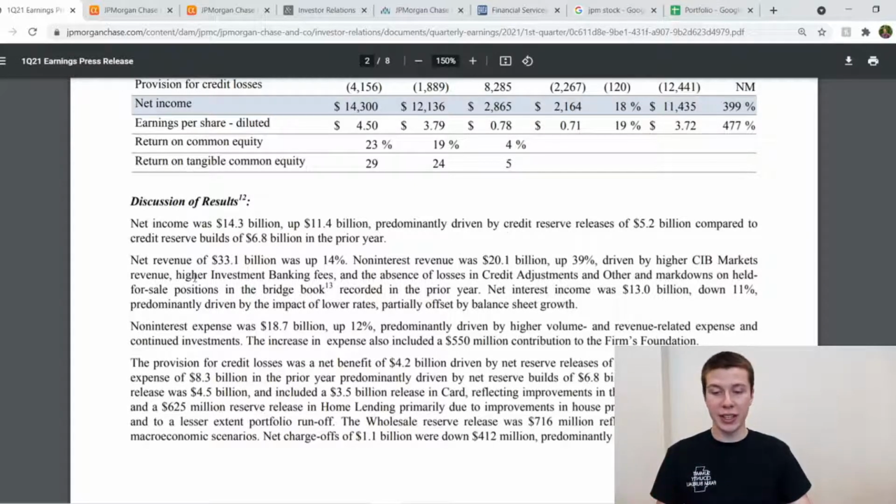And they note that net revenue of $33 billion is up 14%, and the non-interest revenue was $20 billion, which was up 39%. And that's primarily driven by higher consumer investment banking markets revenue and higher fees, and also some absence of losses in credit adjustments and markdowns on held for sale positions in the bridge book recorded in the prior year. They say net interest income was 13 billion, which is actually down 11%, predominantly driven by the impact of lower rates and partially offset by some balance sheet growth.